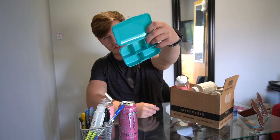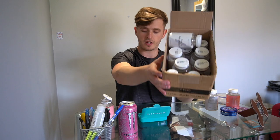So, right now, it's about that time, people. I haven't done this on the channel for a while. Restocked my pill box. So, back in January, I started taking vitamins. Obviously, I started working with My Protein in like October, November last year. This box is full of stuff in here. As you guys can see, I have these out on the table as well.